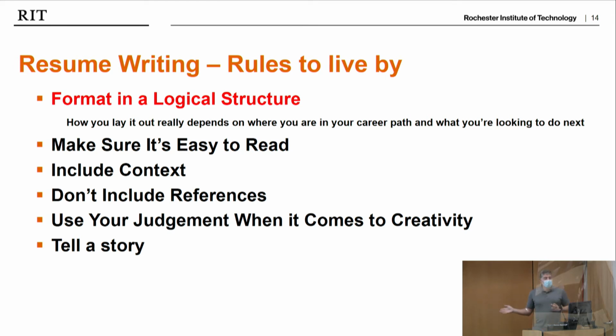For a resume, don't include references. One line, references upon request. References take up too much room. Oh, and yeah, one-page resumes, don't worry about that. 2 pages, don't worry about that.